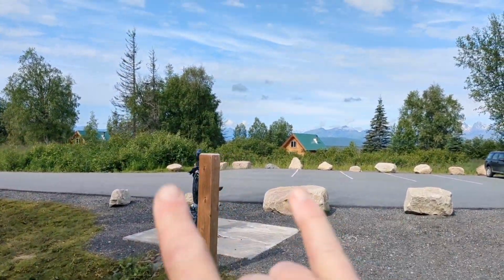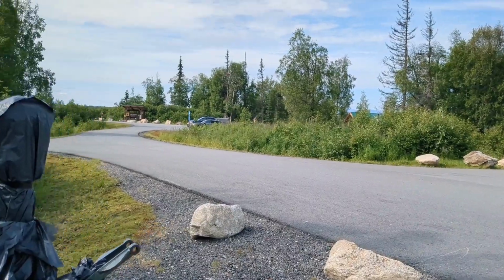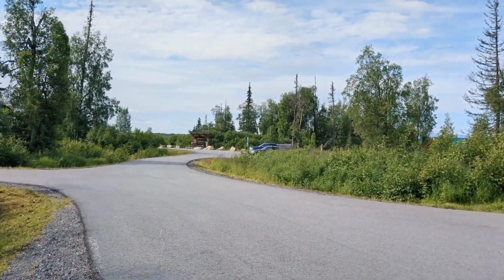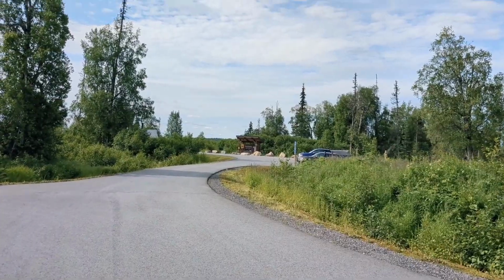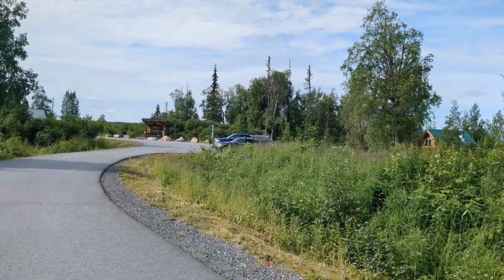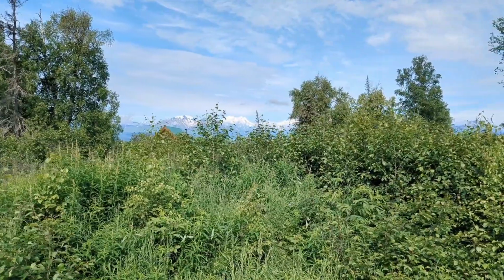Right here in front of me, these are some of the cabins you can rent. So you can rent a couple cabins. And then over there you see is the day use park that you can park and walk the trail. I think it's like $5 or something like that. But let's see if we can peek around here at Denali, get a good view of it.